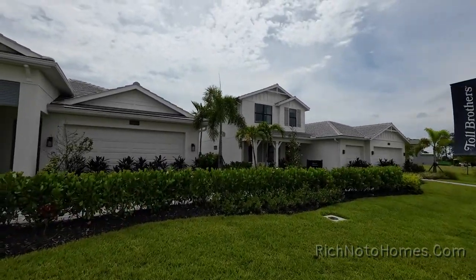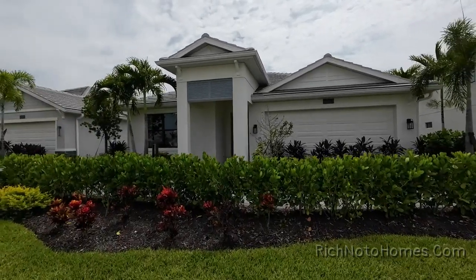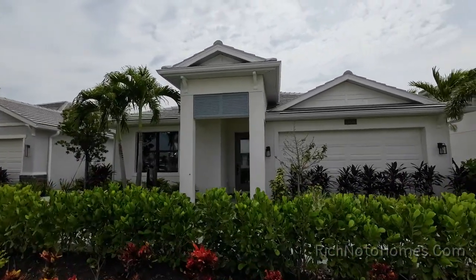That house we already saw. Well, maybe not yet, depending on if I put the video live or not.